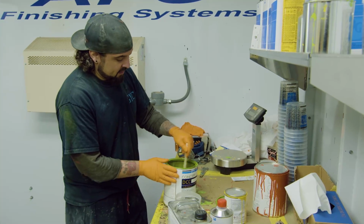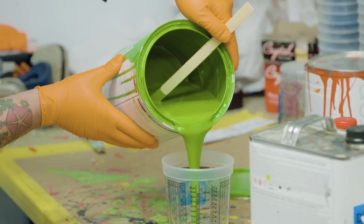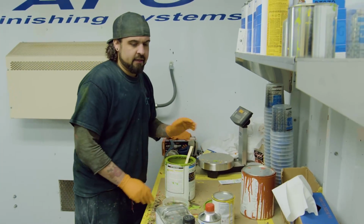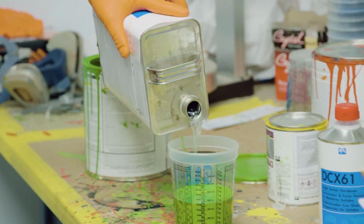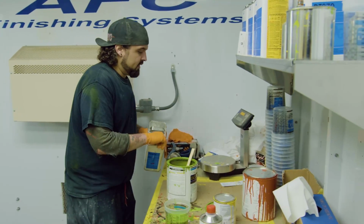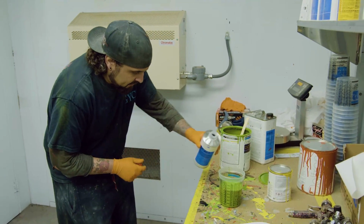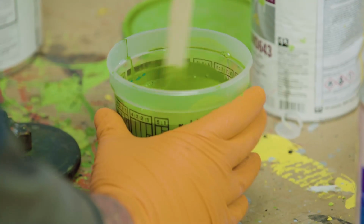Okay, so right now I'm mixing up the green single stage. I'll go in there, put 2 coats on the outside and probably 3 coats on the actual inside of the engine compartment. And then the last of the paintwork will be done. And then this will go over to Ryan for assembly, and then we can start the final paint prep. So now it's ready for the paint.